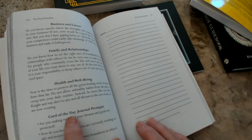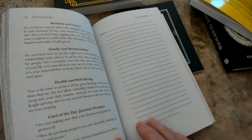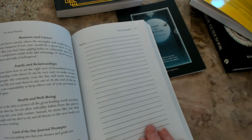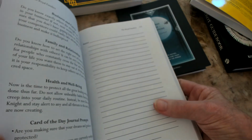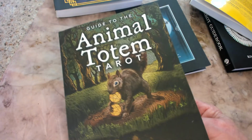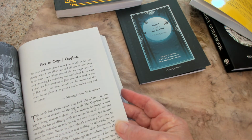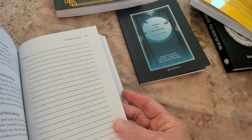And here you have card of the day journal prompts. So if you pull a card of the day, you can go through these questions. And one nice feature of this guidebook, which is a very good guidebook, by the way, is that you have space to make notes. So you could use this guidebook as your journal. When you're starting to use tarot, this makes a wonderful deck because the deck is simple. It's an RWS clone. And the guidebook gives you information about the card as well as what it means in the readings and prompts.